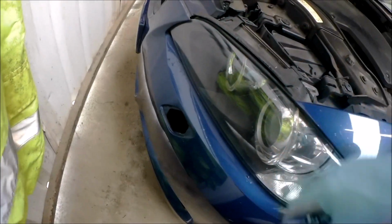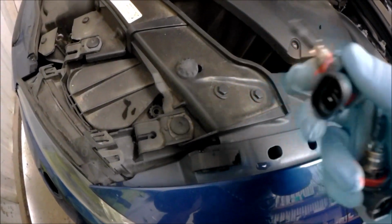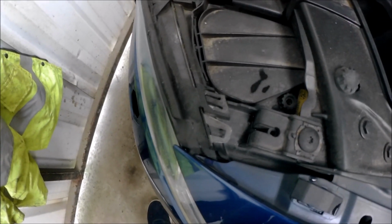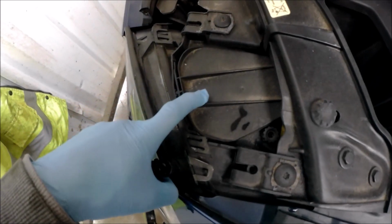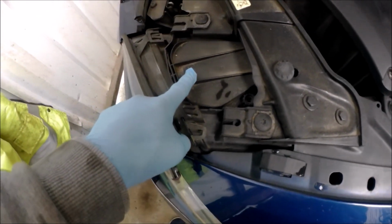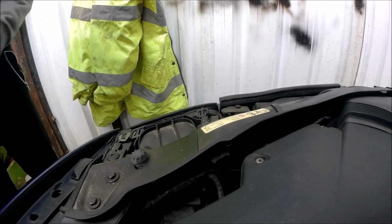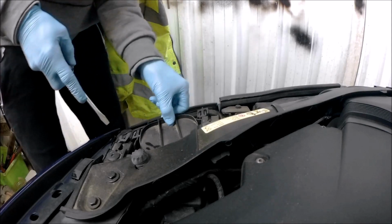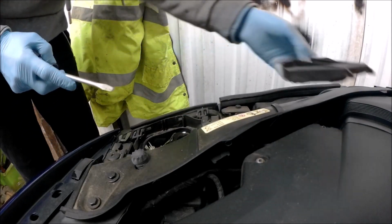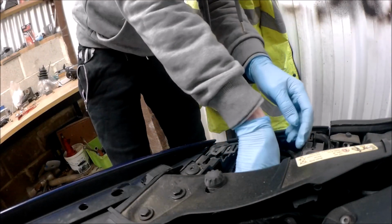I've just changed the side light bulb, or angel eye bulb as they're called in this one. It's just an H8. I'll try and remember how to do it. I think I've got to take this cover off to access the bulb, and then it was quite straightforward, if I remember right. Time to get cut fingers.